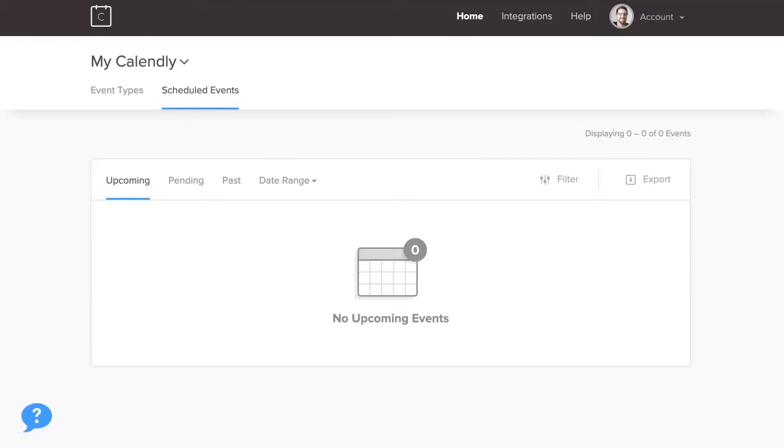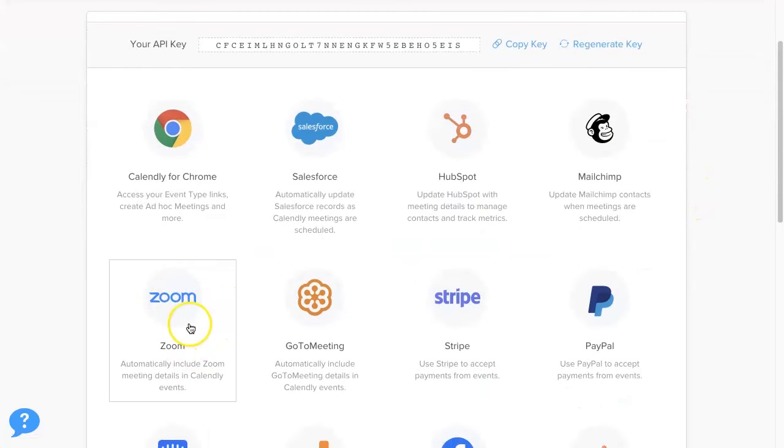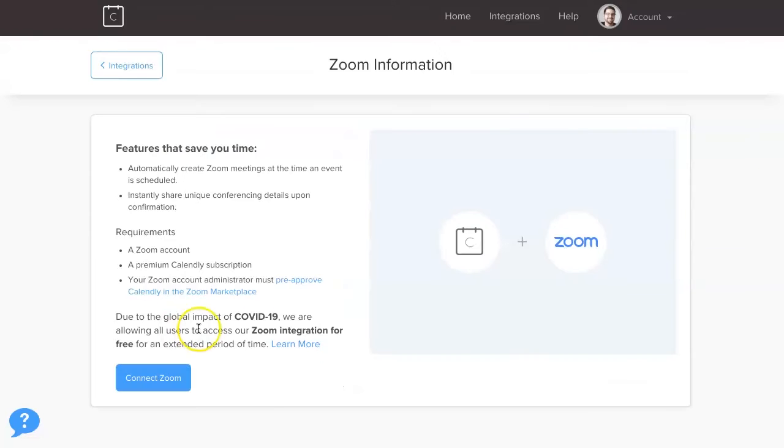So once you've set up your Calendly account, you're going to want to come into the back end of your account here. Basically, you just log in and then click integrations. And you'll see that there is a Zoom integration right here. So if you click on the Zoom integration, that's going to allow you to connect your Zoom account to your Calendly account. And what that does is when someone signs up for a call with you through your Calendly account, basically they book a time slot with you, it's going to automatically deliver a Zoom link to their email within the confirmation emails that they receive from Calendly.